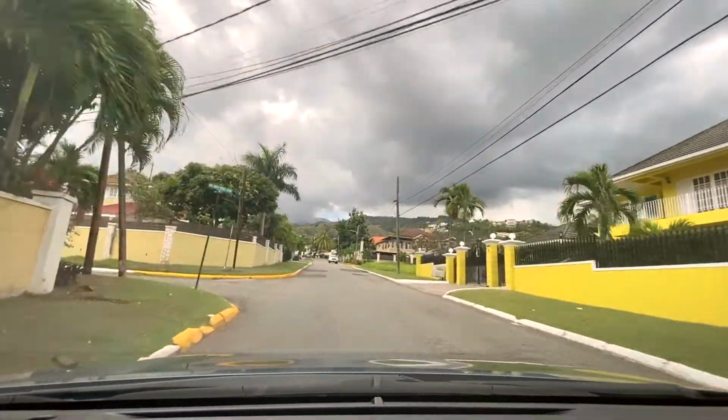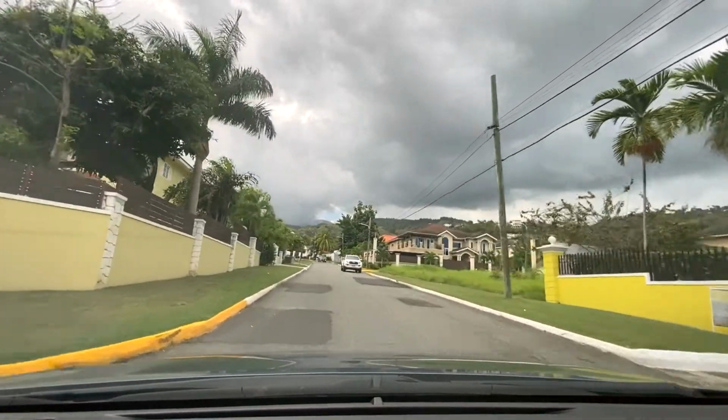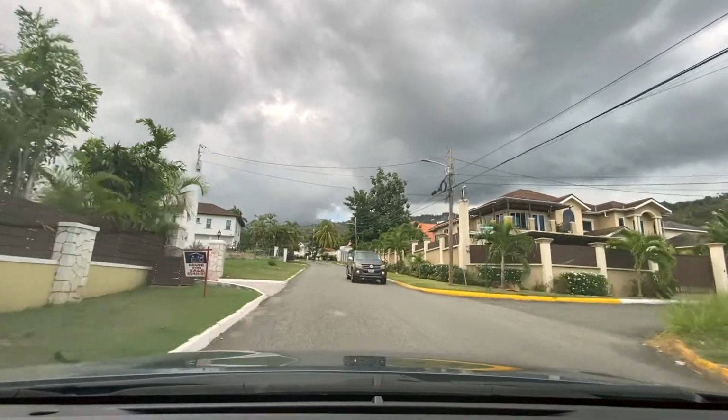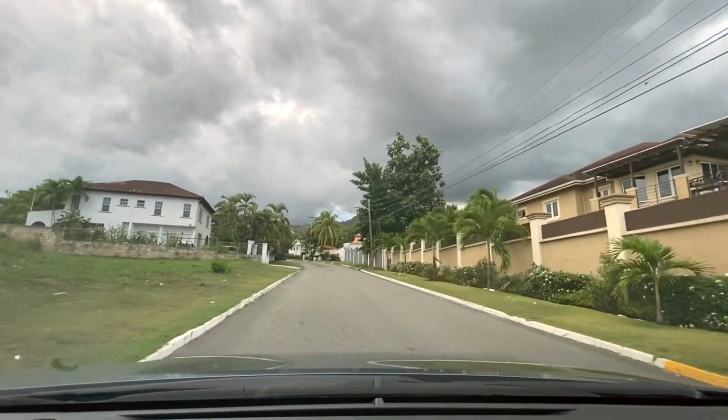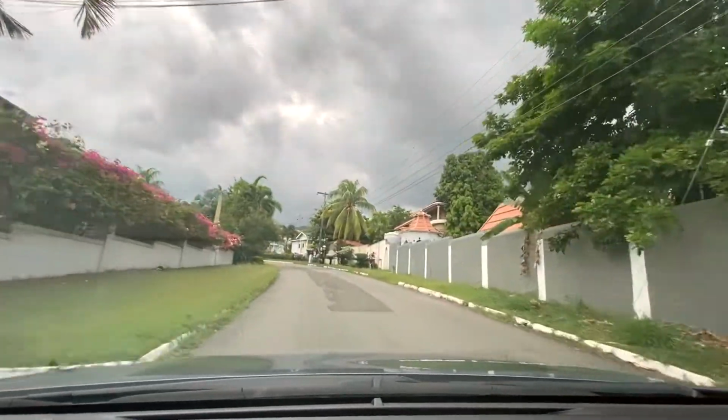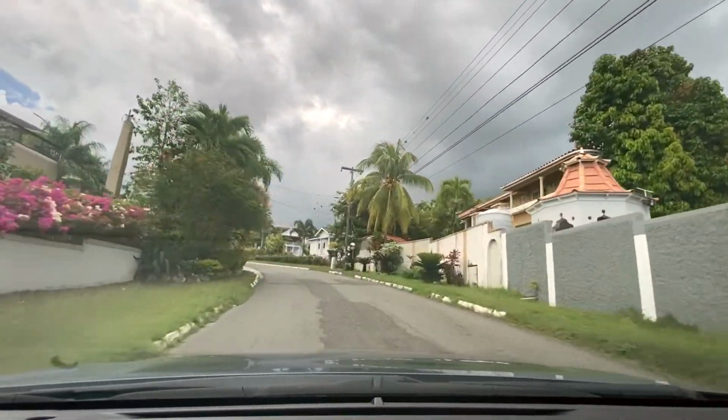See some nice homes there on your right hand side, and we're coming up shortly to the Cherry Garden Great House. So we're now on Great House Road, and then we'll be taking a right turn shortly onto Coral Close.